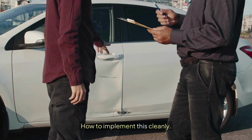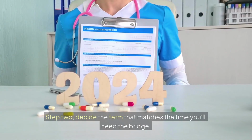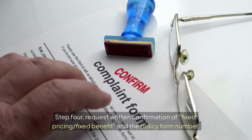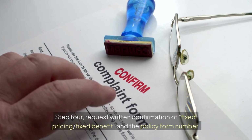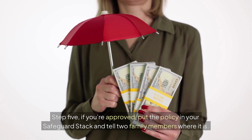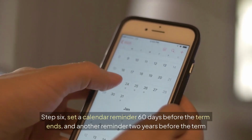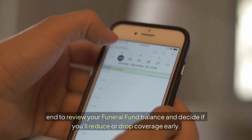How to implement this cleanly. Step 1, use your target to select the coverage amount. Step 2, decide the term that matches the time you'll need the bridge. Step 3, collect 3 quotes. Step 4, request written confirmation of fixed pricing, fixed benefit, and the policy form number. Step 5, if you're approved, put the policy in your safeguard stack and tell 2 family members where it is. Step 6, set a calendar reminder 60 days before the term ends, and another reminder 2 years before the term ends to review your funeral fund balance and decide if you'll reduce or drop coverage early.